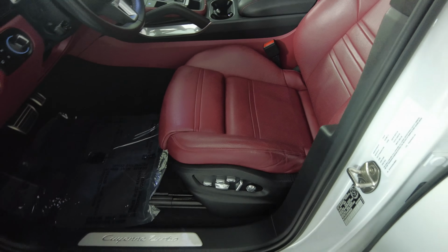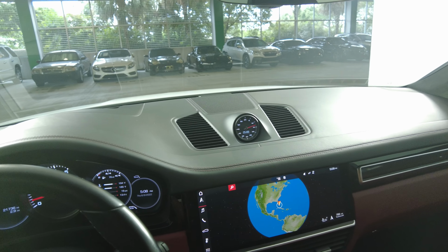We're gonna start off first with the center console. All right, everything looks perfect. I'm not seeing any wear and tear at all. Let's have a look at the steering wheel. Excellent, I'm not seeing any wear and tear here at all. So the interior of this SUV is in excellent condition.